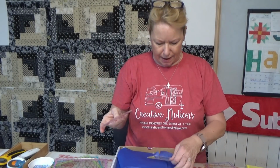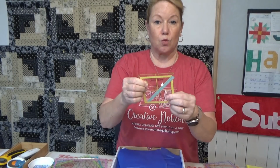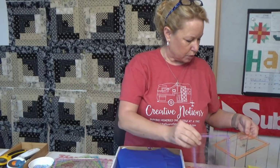So there was 3.5. Here is a 4.5-inch square, and look, I put some washi tape on the back as a ridge to square up all of those blocks in the Christmas in the City quilt. And this was quick. I was done. There was 120 of them. We had a 5.5-inch square ruler. We have a 6.5-inch square ruler.